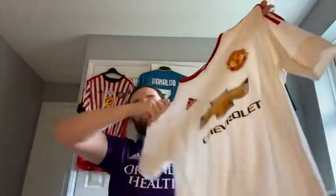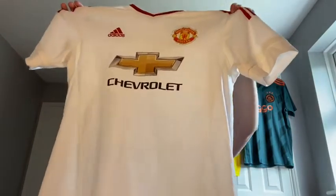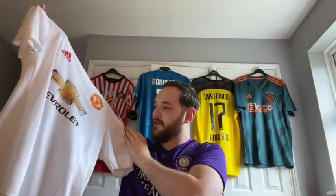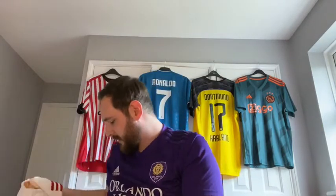Next up, we've got a Man United away shirt from the Louis van Gaal era. I believe it's 2015, 2016. That's in a large. That is perfect. There's absolutely perfect condition. There's not a stain, not a mark, not a pull, nothing like that on it. It's great. It's absolutely lovely. This is the shirt they wore when they won the FA Cup. I think I've listed that up on Depop as well, again for £20. I definitely paid £10 for that one, so I've listed that one up for 20.